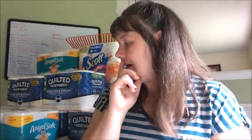The Dollar General sale is through today, Sunday. So if you have one in your area, go see what they have in your local Dollar General on the clearance section, and you might find something that was a good deal. Not every store had toilet paper by any means, that was very limited. But most stores had some things.